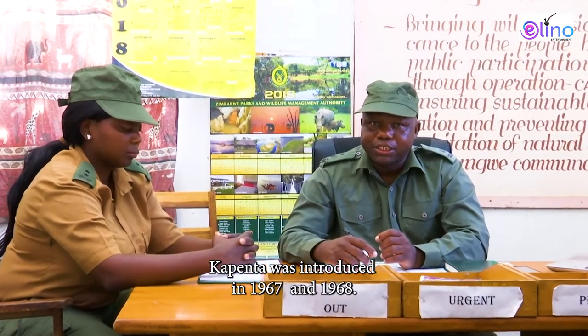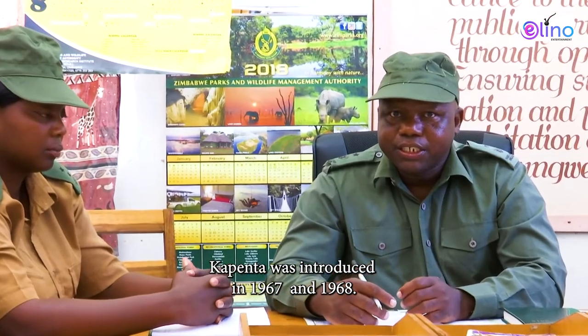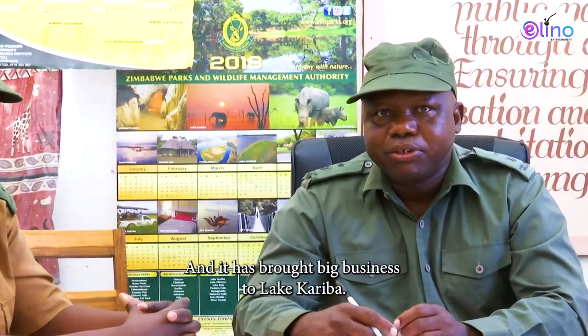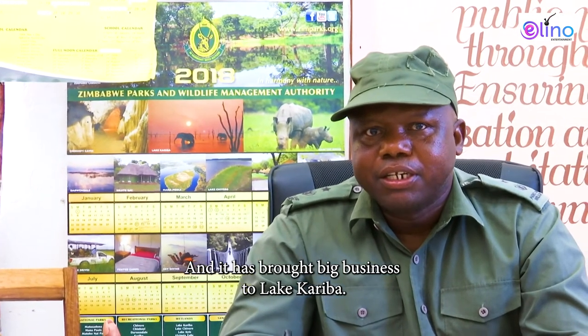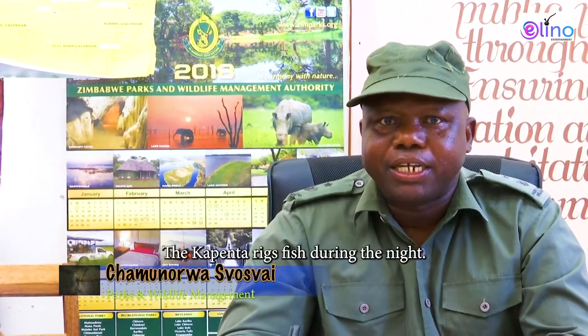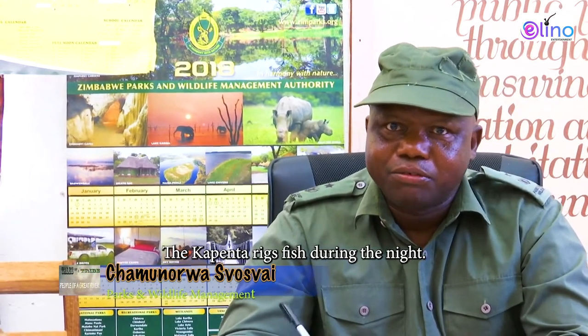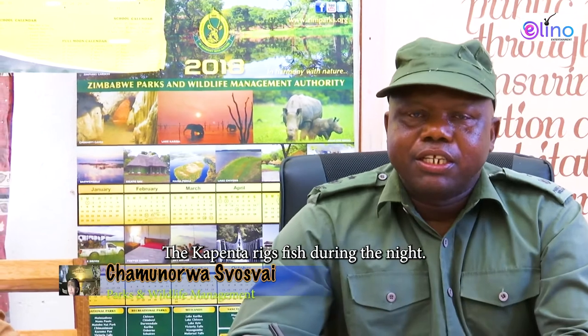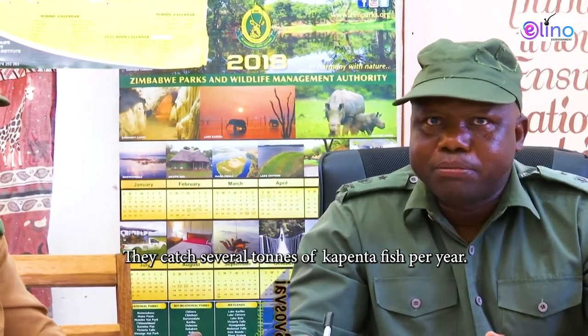Kapenta was introduced in 1967 and 68, and this fish farm has brought in some big business to Kariba. And these Kapenta rigs, they fish during the night. And you would find that they catch several tons of fish per year.